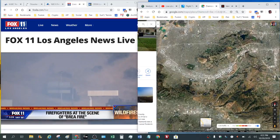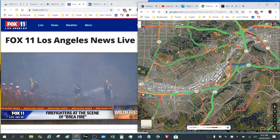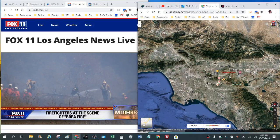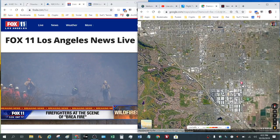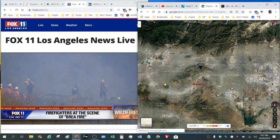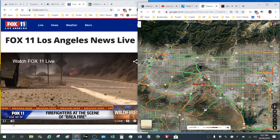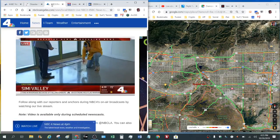They had a constant assault, plenty of water drops, and that really did give them the upper hand. That's despite the fact that we have these gusting winds, which are of concern for sure until this wind event finally dies down. Take a listen to what Captain Holliday has to say about the 55 is available sector.